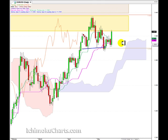Now, if we look at our Ichimoku indicators, we're now closed up above the Kijun-sen and the Tenkan-sen, which means that the market has now entered into a bullish mode again, which is good. When we have the crossover of price action above those, it means that there's some good bullishness in the market, and we're also trading up above the cloud or the Kumo, which means that there's a positive bias to the market as well. But that's all limited by this very strong area of resistance.